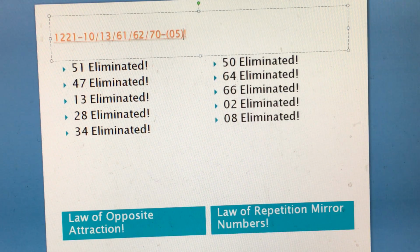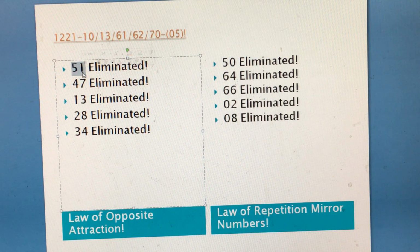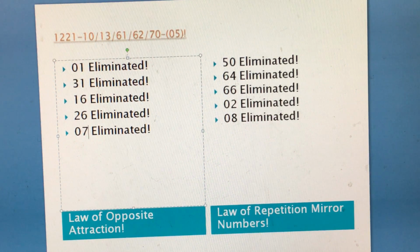Now let's track the numbers. Let's use the law of opposite attraction. The law of opposite attraction says the 01 cannot be played. The 13 cannot be played; the opposite of 13 would be 31, which cannot be played. The 61, 16 cannot be played. 62 is 26, so 26 cannot be played, and 70 is 07. So all these cannot be played using the law of opposite attraction. So there are a lot of combinations being eliminated.